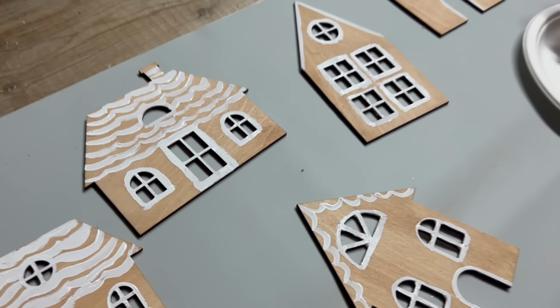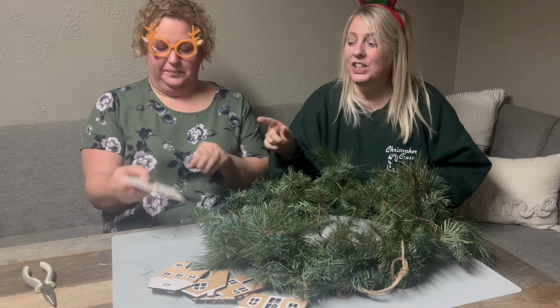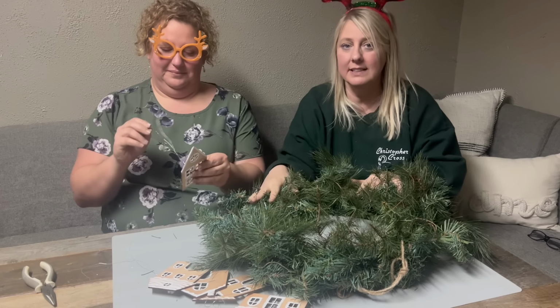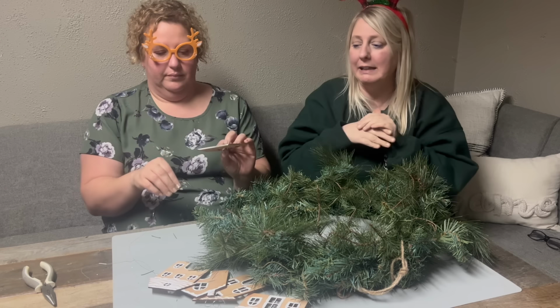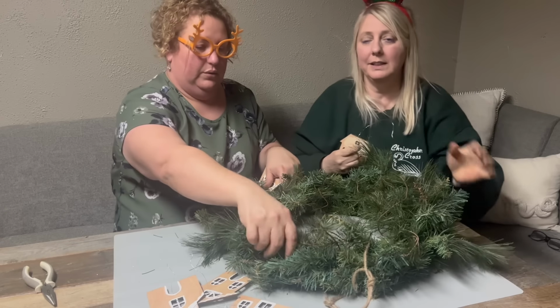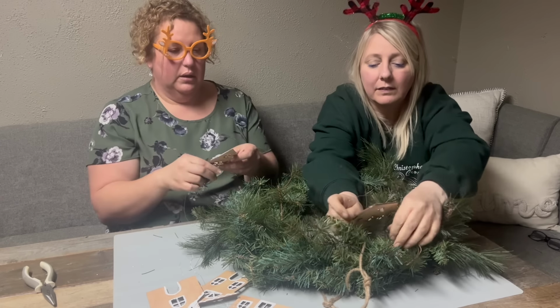All right, you guys, our houses are completely dry. Jenny has wired a little bit of wire on the back so we can wire these into this wreath. Just put it through like a middle part and give it a twist or two. So we're going to just sporadically put these onto this wreath. You kind of want to see where your top part is and work from there.